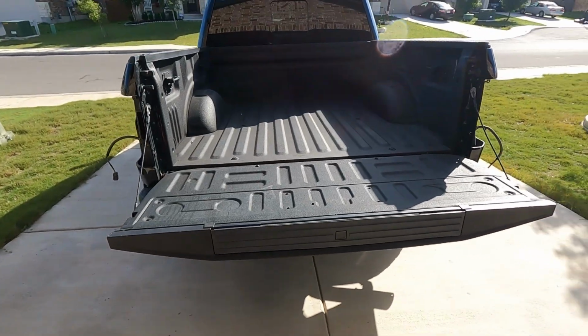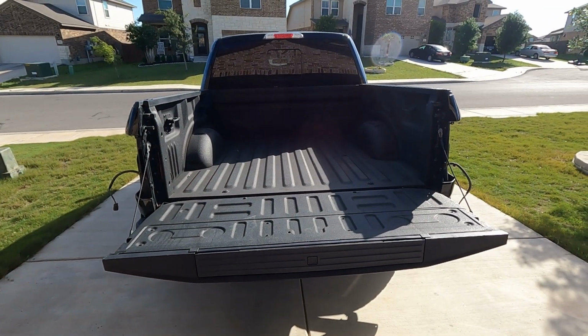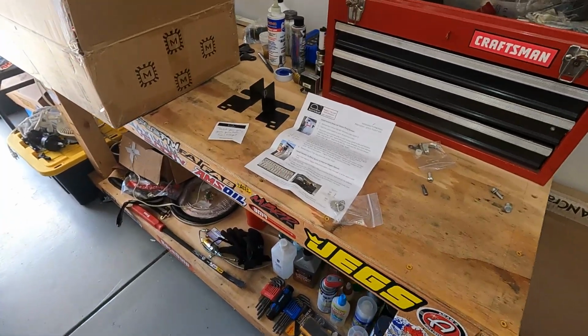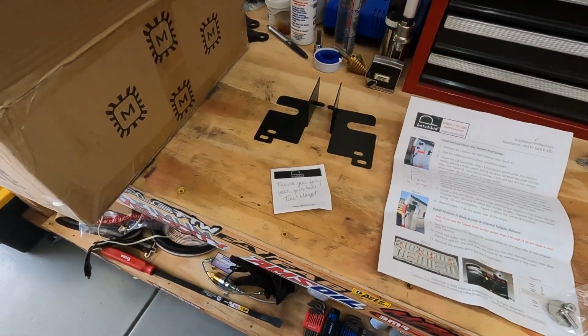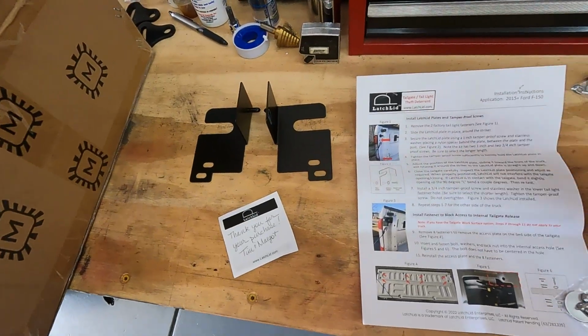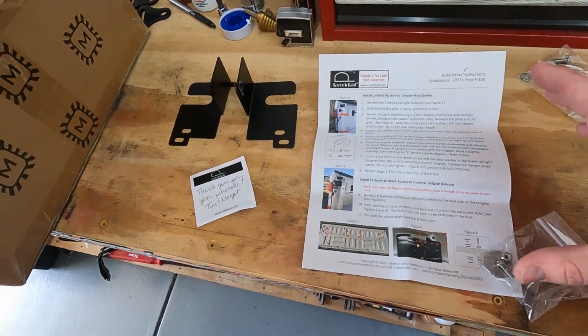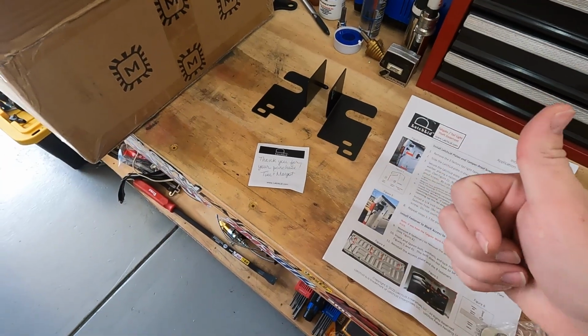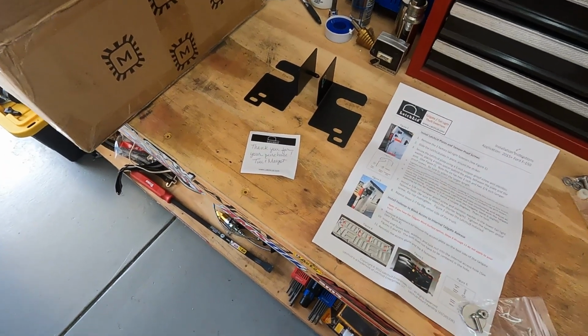So let me show you what I got to fix this. We'll go from there. Okay, so this is the LatchLid thing that I got. There's a website, it's latchlid.com. They sell them off of eBay. It's $60, and this is the fix that will not allow people to steal your tailgate or your tail lights.